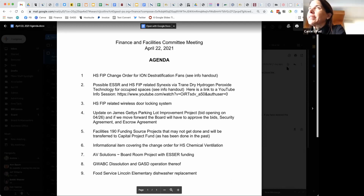Certainly, you eliminate keys and duplicates of keys that could be made, and keys getting lost, the traditional kind of key. And one of the features with a wireless system is that you can turn off access to particular doors or areas of the building, because you're now controlling it from one location.